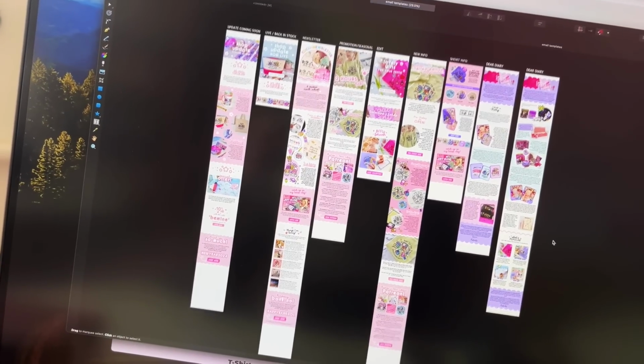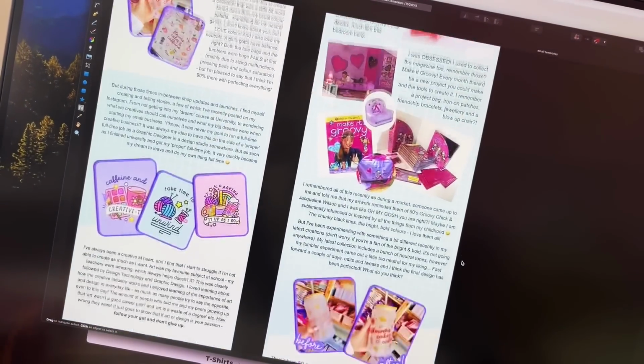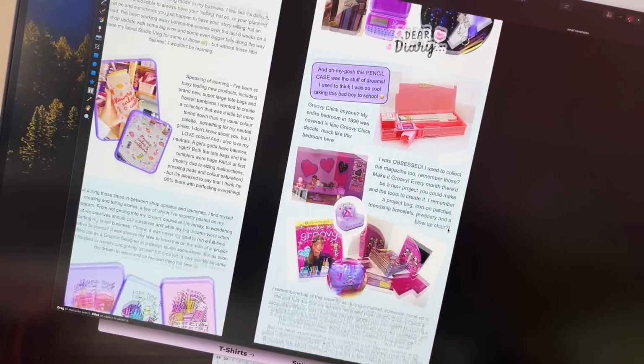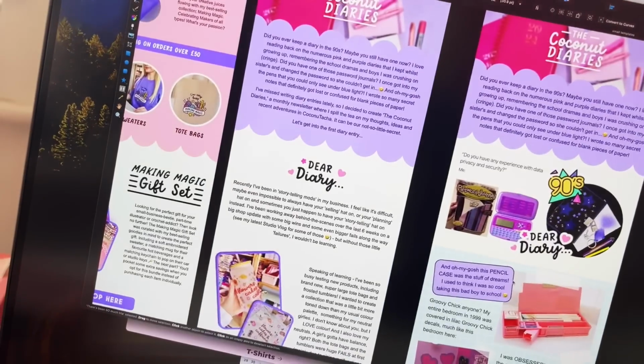So I just had my one-to-one call. I finished the email that I wasn't feeling too happy about, but I finished that and I feel good about it. It's like a little secret diary, a little email that's going to go out once a month. I'll show you a little sneak peek. I make all my email templates in Affinity Designer because I just find it super, super easy. And here's the little snippet of the new Coconut Diaries entry. I just wanted to look at all the 90s nostalgia things and Groovy Chick and Jacqueline Wilson, things like that. And then just a little insight into what I've been up to lately. Yeah, I am chuffed with it.